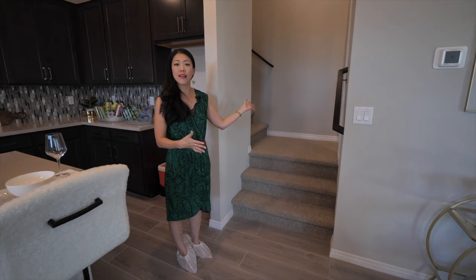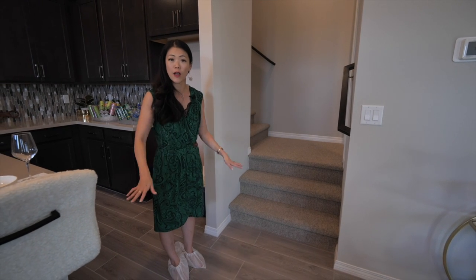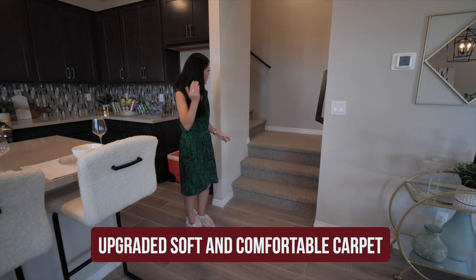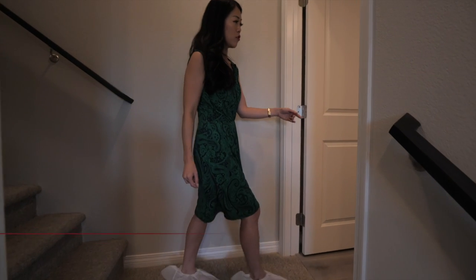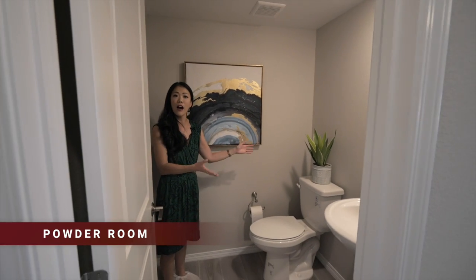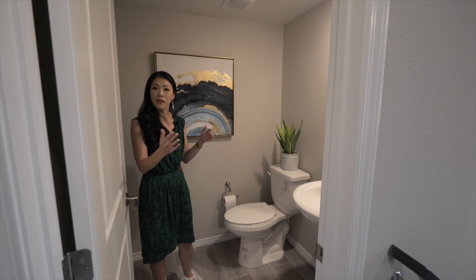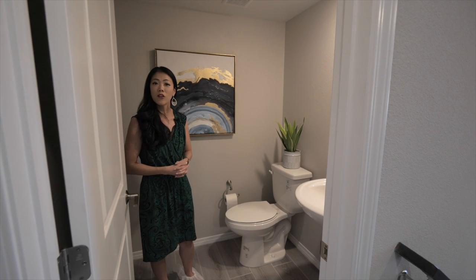So as we walk up to the second level, I just want to let you know that we're going to transition from this tile flooring that we have throughout the downstairs, the first level, to the upstairs. We have this upgraded, very soft and cushiony carpet. So let's go upstairs. Actually, just midway is the powder room. It's kind of nice because it's not right on the same level as the open area. It's kind of tucked away. So the guests could come up and use this powder room anytime and then go back downstairs to the main area where you're entertaining guests.